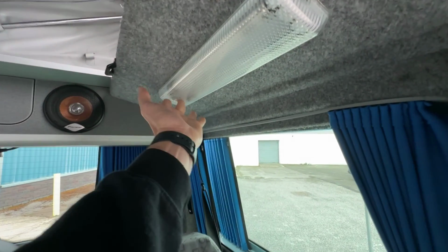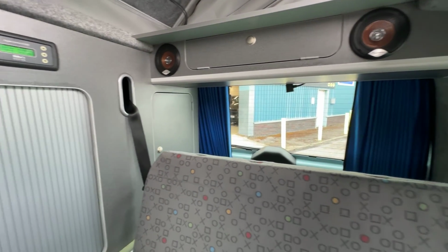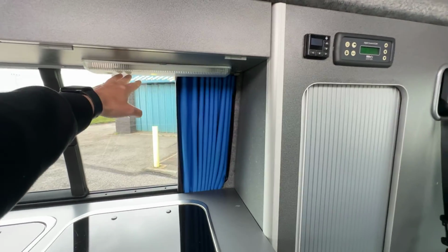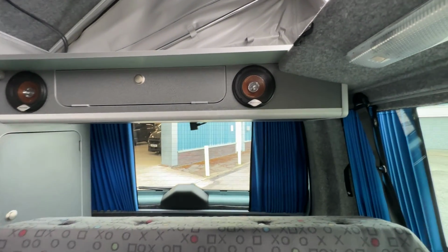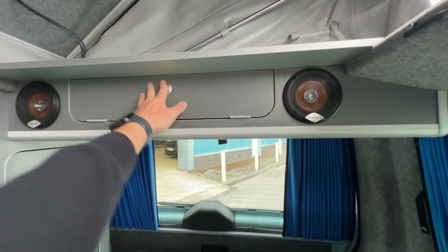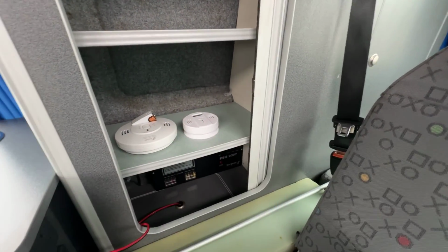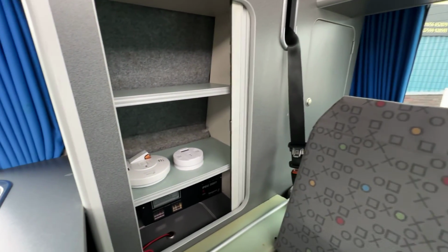Inside here then, a couple of quick bits to show you. But you've got plenty of lights in here dotted around. Of course, these all run off the leisure battery and things. Got the Pioneer speakers back here. Some extra storage up on top. In here then, this is where we've got the smoke and carbon monoxide detectors, but I say that all comes with it.